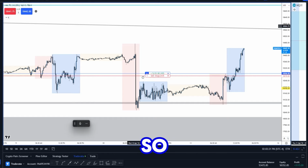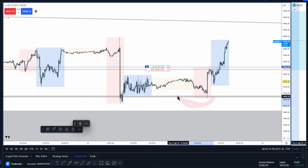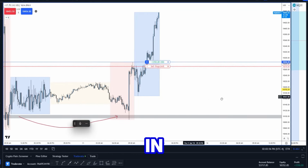All right, so the start of this trade began with a thesis. My thesis was that if this gap that's right here, that you can see in the gray, that gray is the RTH gap, if it could hold over here, then I would be interested in taking this long.